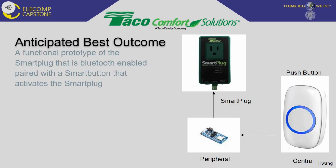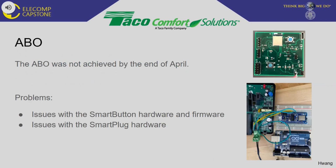Our anticipated best outcome was to develop an improved SmartPlug that is Bluetooth enabled with the help of Nordic Semiconductor's nRF52840 Bluetooth processor, in addition to a prototype of the SmartButton. The SmartPlug's PCB was to be modified so that it contained the nRF52840, while the SmartButton was to have a custom PCB that was also equipped with the nRF52840 after we had two Bluetooth modules communicating properly. At the end of April, the anticipated best outcome was not met due to issues with the SmartButton's hardware and firmware, along with issues with the SmartPlug's hardware.